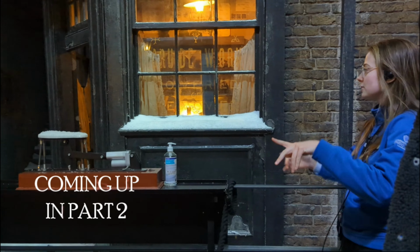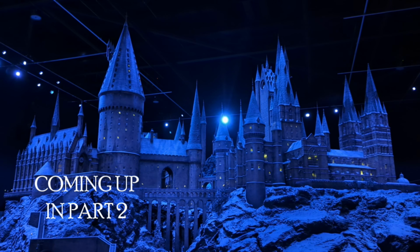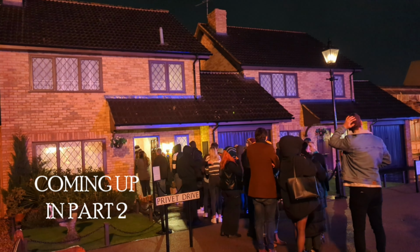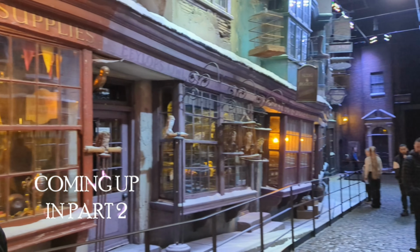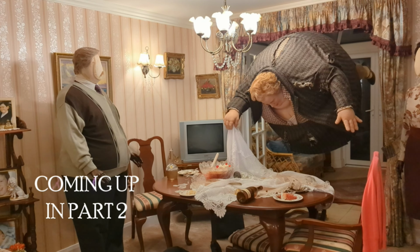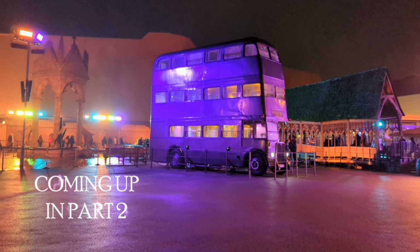So you can go to the back there, you can go in the tattoo shop, and you can go in the music shop. Any set that was made in Harry Potter was only made to withstand that time. That's it.